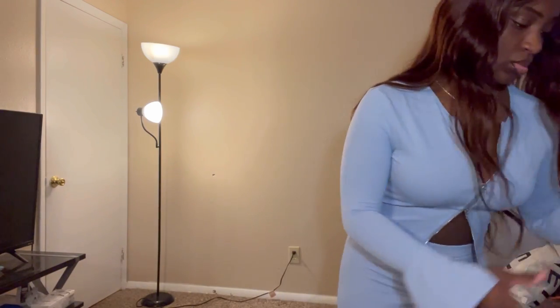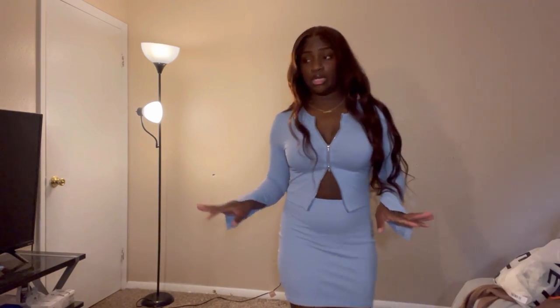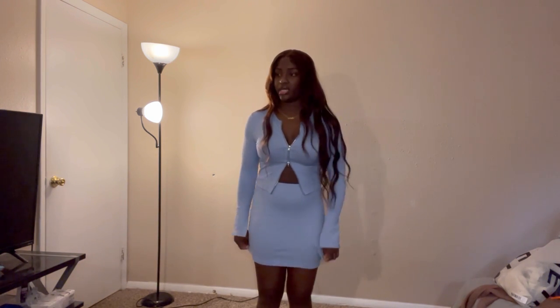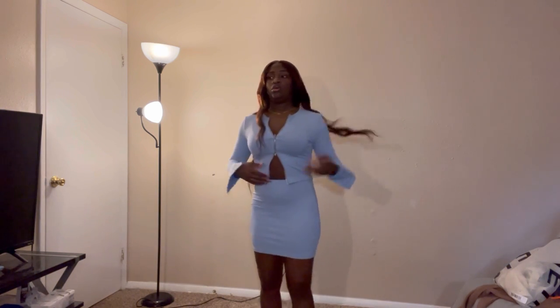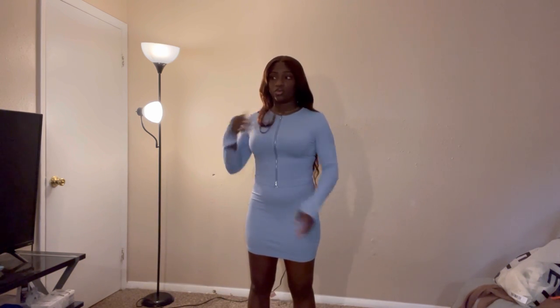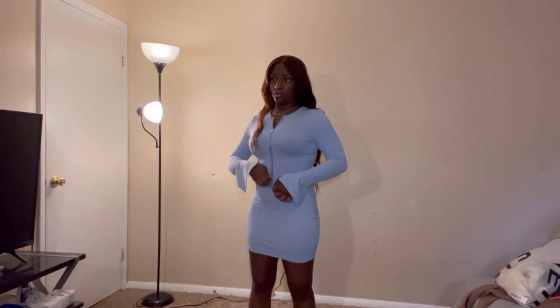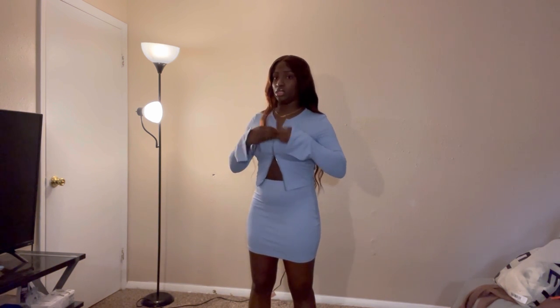I believe I got it in the medium, to be on the safe side, because, you know, sometimes in small, the skirt be a little short, be riding up the whole time. So I got it in the medium. Everything going on. And then you got this. You can adjust it how you want to, if you want to leave it like that, or the way the model was wearing it, look out like that.